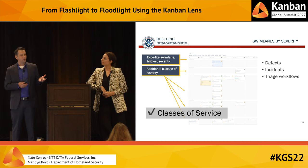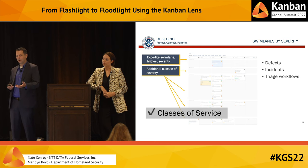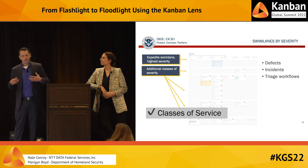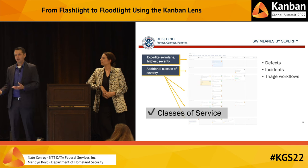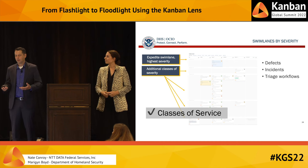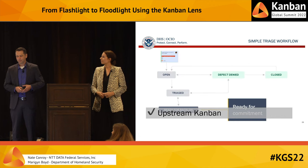We also helped services managing defects, incidents, and other triage workflows to model swim lanes by severity. So here we have the highest severity shown as the top swim lane, and additional classes of severity shown in other swim lanes. And so this helped get us started with classes of service. And again, we don't necessarily have to really focus on the terminology, but these practices, people find them so useful that they'll just use them, and then our Kanban practitioners can build around that.